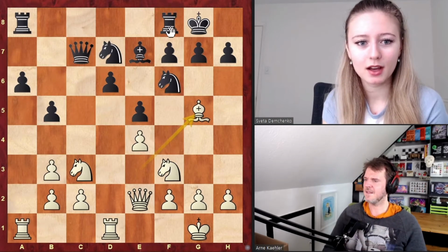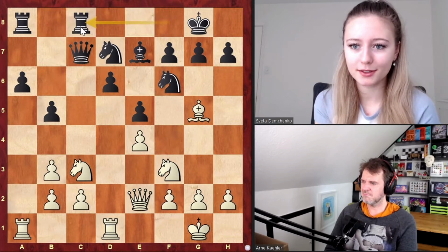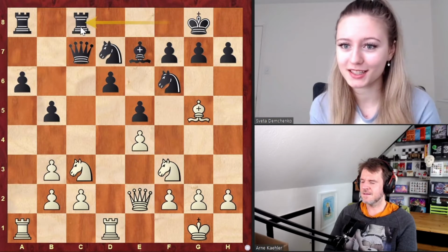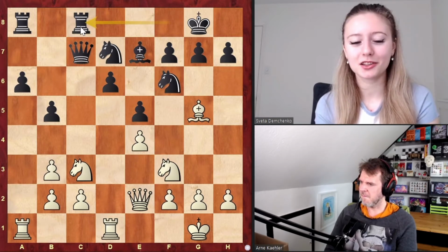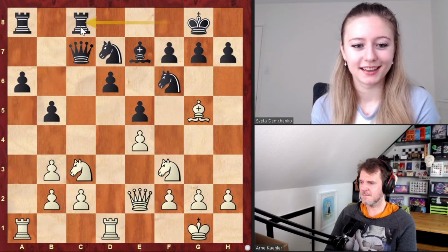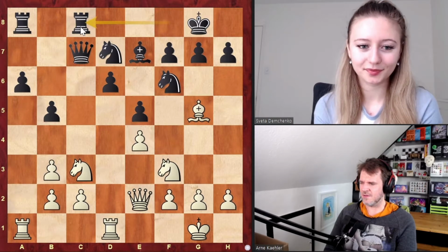Bishop G5. Black played rook F to C8, taking control of the C file, which they have open. And this next move is more of a surprising move when I saw it, but this is exactly on the topic. So what do you think in this position is your worst piece?